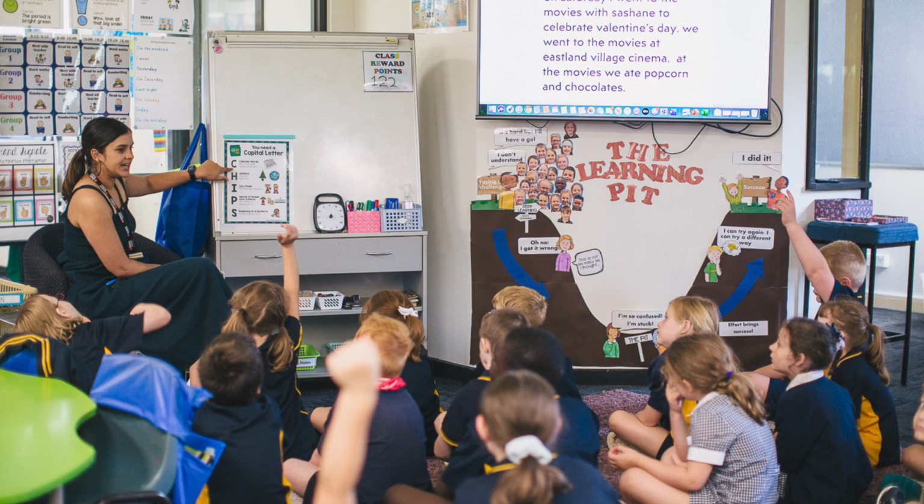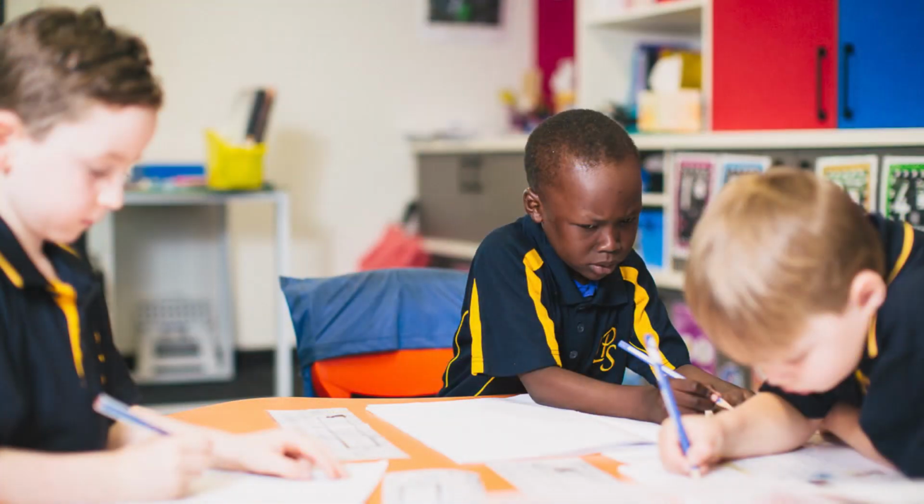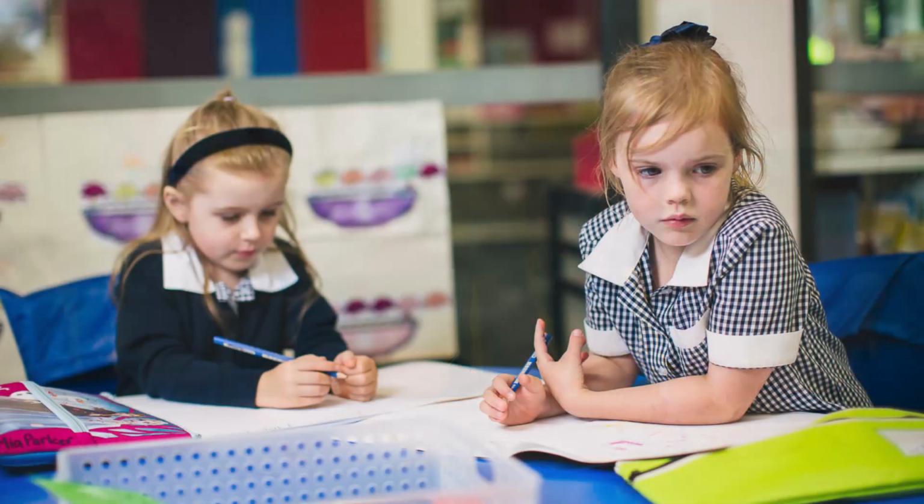And it's a real focus to make sure that the children understand that learning is difficult. It is something that they have to work on and they have to keep persevering with, because that's the only way they're going to actually get better and they're going to learn. And if they are persevering, then that's where they're actually making good learning.